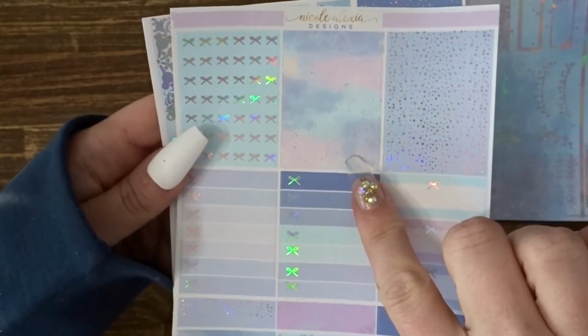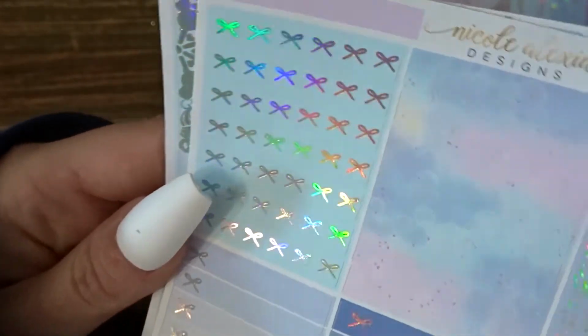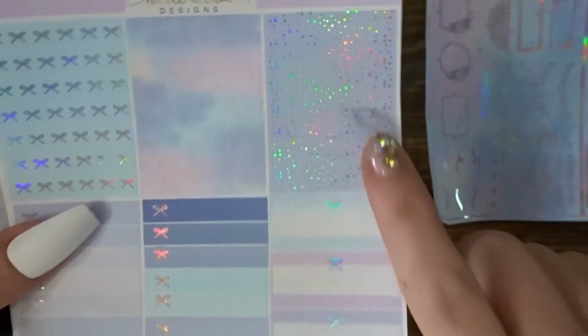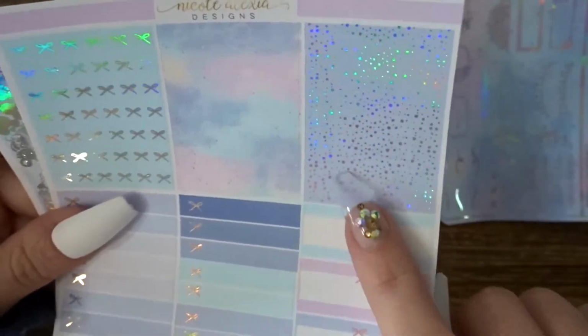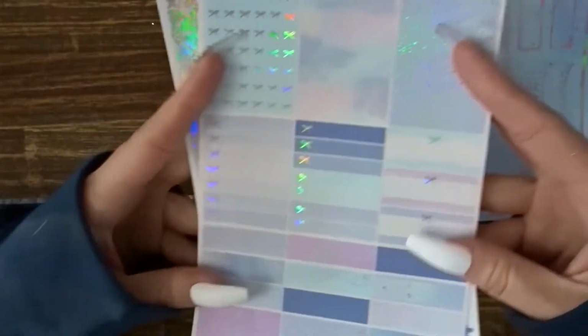I did one row a pattern, I did one row the bows. I don't think we've had this particular bow before, but it's similar to what we had before. Sorry for the dogs barking. And then over here, I did change out, we used to have the confetti bow type washi right here. I changed this out to just a confetti overlay. So you guys can let me know how you like that as well.